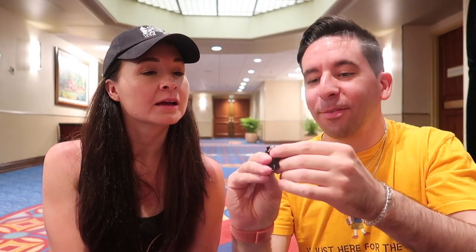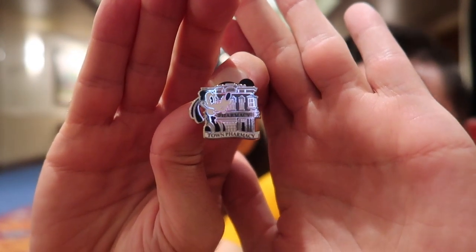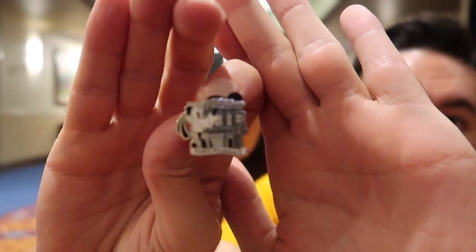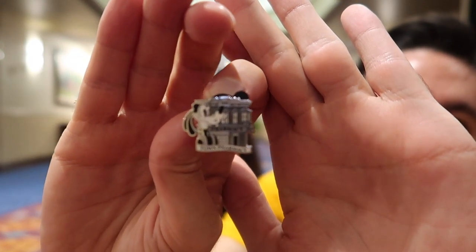All right, our third bag from the first box. We got Goofy and the Town Pharmacy. There is a closer look at Town Pharmacy. It's where you go to get the drugs. Yeah, get those drugs. Where Goofy goes. And that's why he's Goofy.